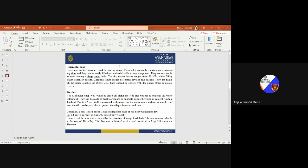The diameter of the silo is determined by the quantity of silage fed daily, and that quantity depends on the number of animals. The removal rate should be at the rate of 10 cm per day, not more than that. The diameter is limited to 6 meters and its depth is kept at 2 to 3 times the diameter, not more than that.